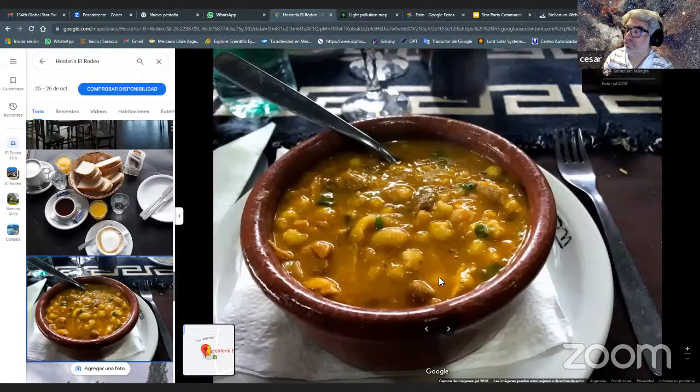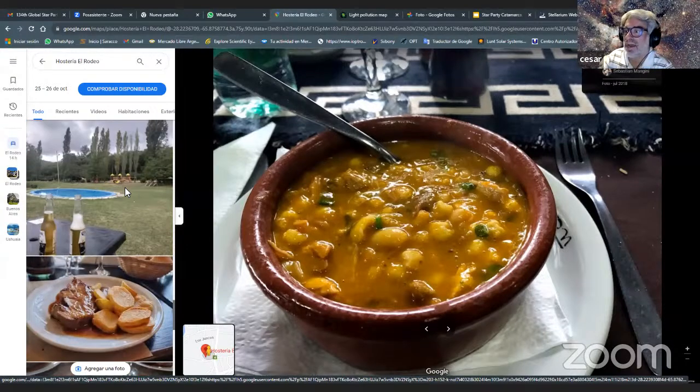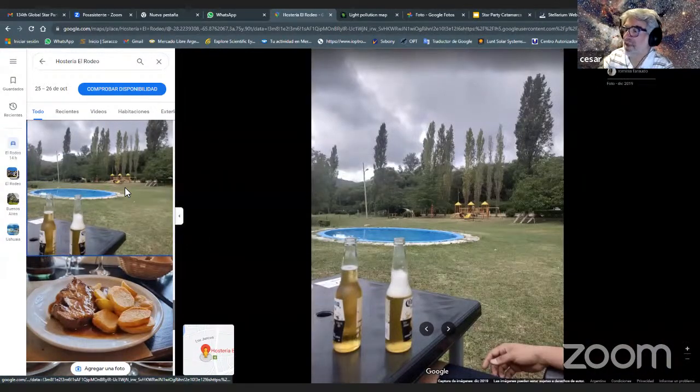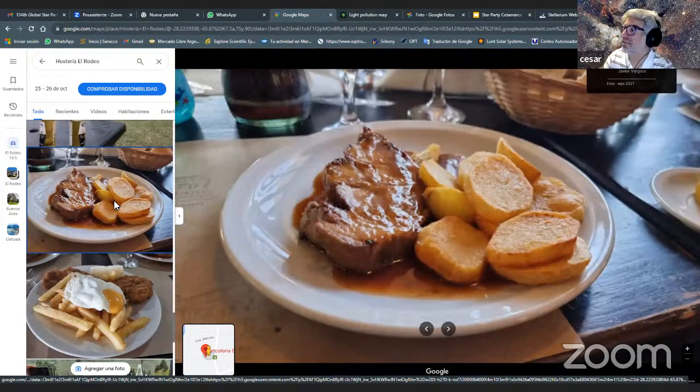This is the locro, which is a typical food of Argentina. In Catamarca, it's an even more typical food. And well, I don't know if we are going to have coronavirus, but I don't have any problems with this.